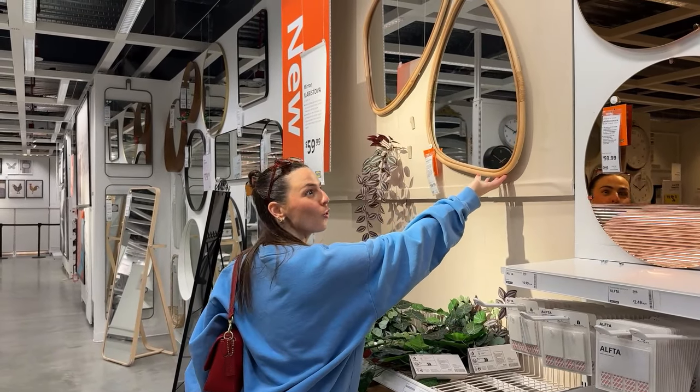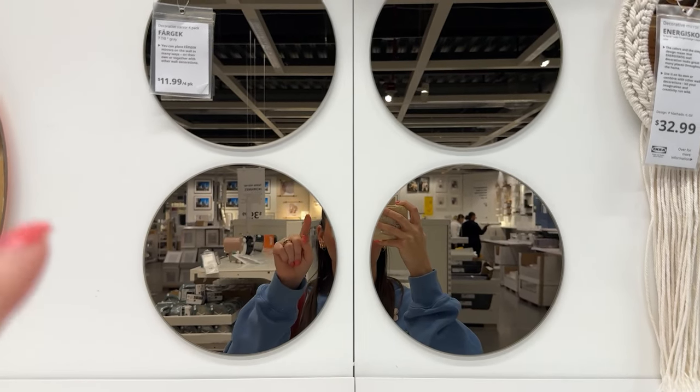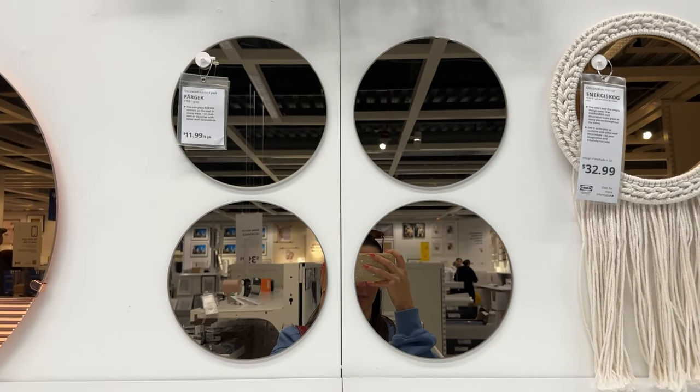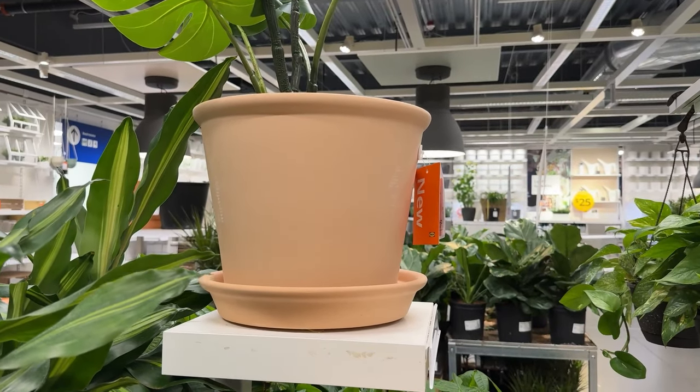Those are super cool. Those are so cool. I have no idea where we'd put them, but they're really cool. So I want to get these and then cut out smiley faces to put on them with my Cricut and then put them in our gallery walls. In the spring, I want to get these and paint them and put them all over our outside. I am determined that this spring we're gonna have a beautiful, nicely manicured outside with lots of plants and pretty pots and pretty decor. It's gonna happen.